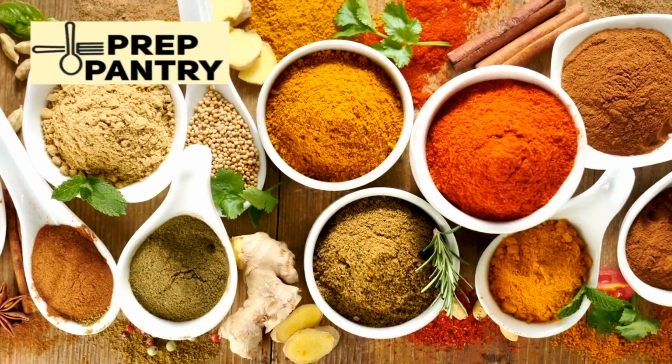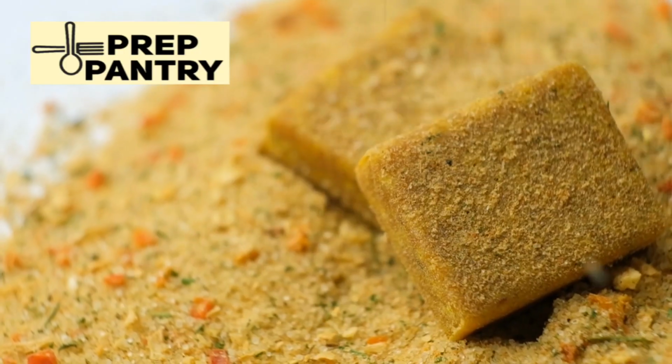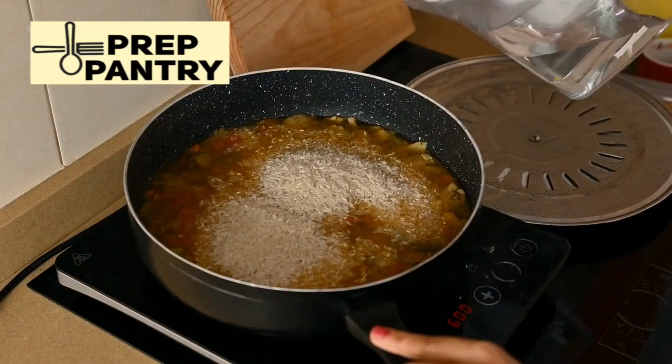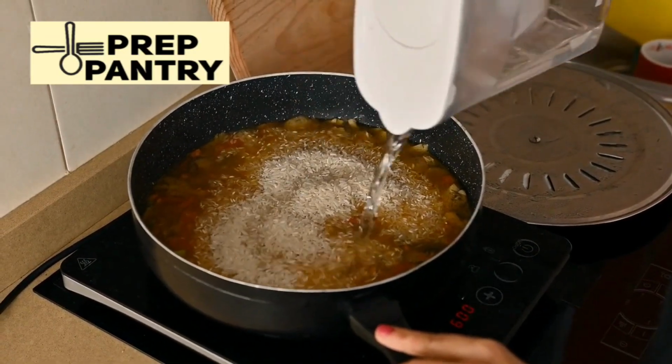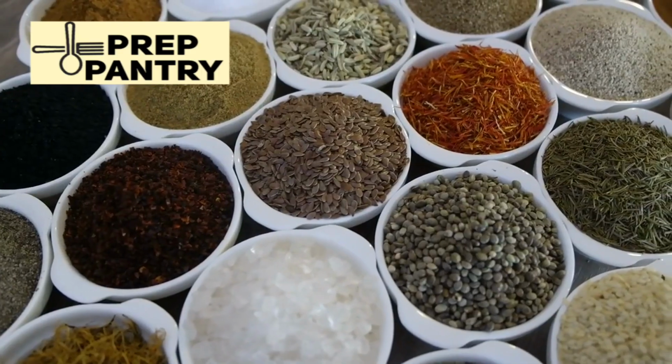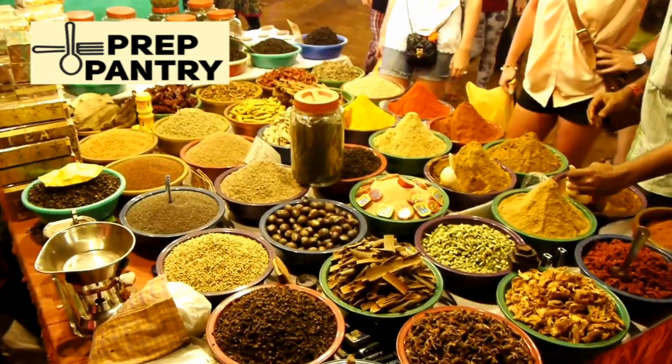Finally, don't underestimate the power of spices and seasonings. These might seem like extras, but they're absolutely essential for making simple meals taste great, especially when fresh ingredients are hard to find. When you're eating rice and canned vegetables for the third time this week, the right spices transform the meal from boring to satisfying.